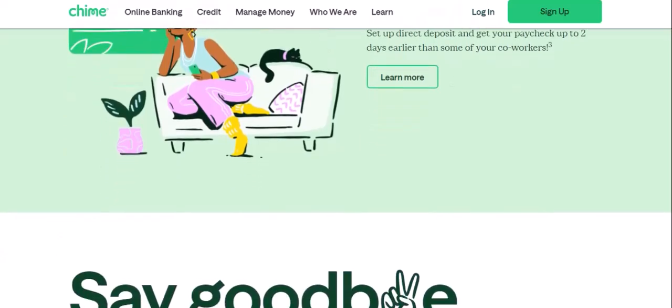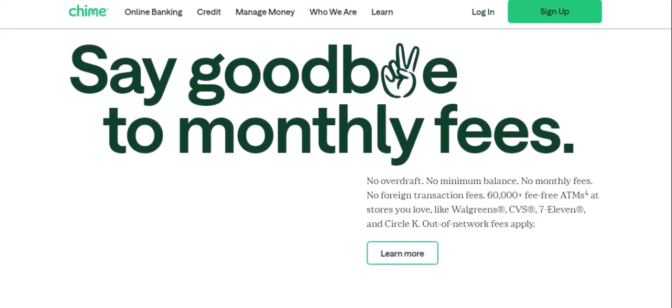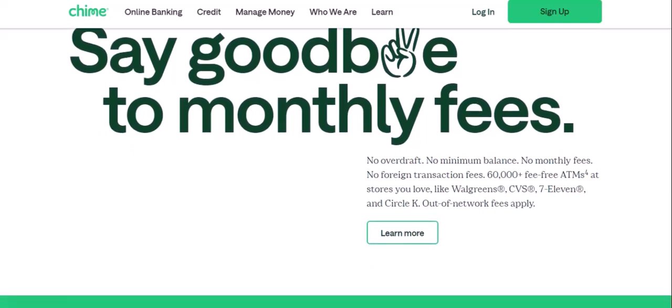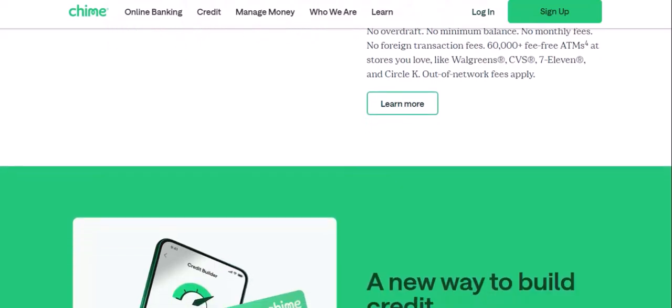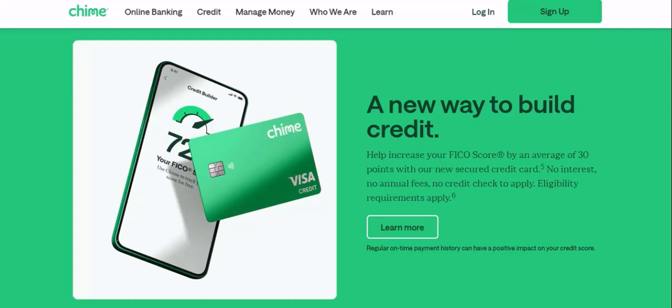So, which one is right for you? Well, that depends. If you're looking for a full-service bank alternative with a focus on saving money, Chime might be your jam. But if you're more into quick payments, investing, and a bit of financial risk-taking, Cash App could be the way to go. Or you could be like me and use both. Because let's face it, variety is the spice of life. And when it comes to your money, a little spice never hurt anybody.